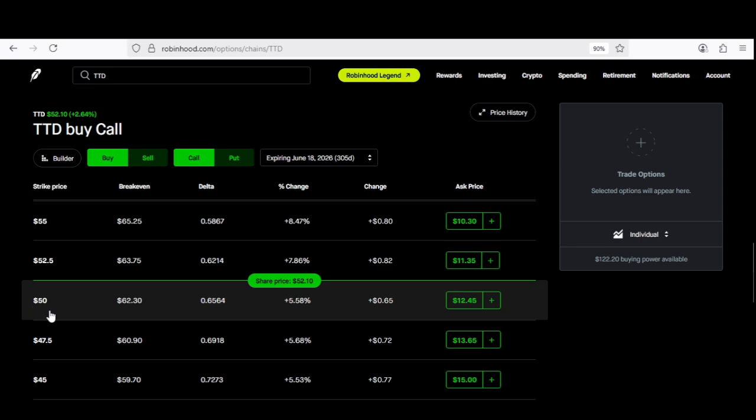The reason I'm going with the $50 mark is that I just demonstrated to you that it is a very clear support. The $50 mark is a very, very strong support because the chart actually hit it a couple of times. Now, with the $50 strike price, because this is a buy option strategy, you're going to have to pay. The amount you're going to have to pay is $12.45.